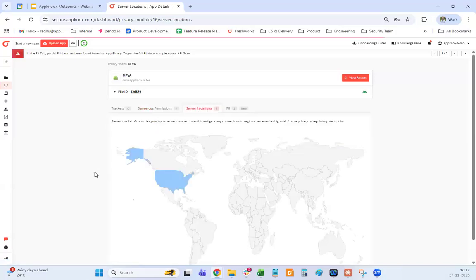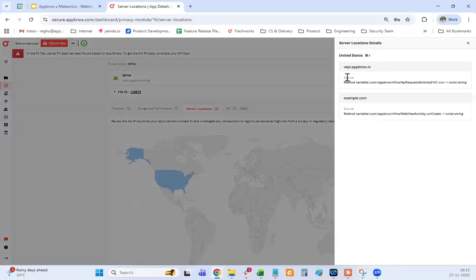Next is server locations. In this case, what we are trying to do is assess what locations your app is trying to connect to, and flag those high risk countries potentially, along with any other country that your app is trying to talk to. So for example, in this case there are two domains, I believe, in the United States. You can click on this, and it will tell you that this was the API, this was the domain, and this is where it was found. So you'll get insights on where your app is trying to connect to as well.